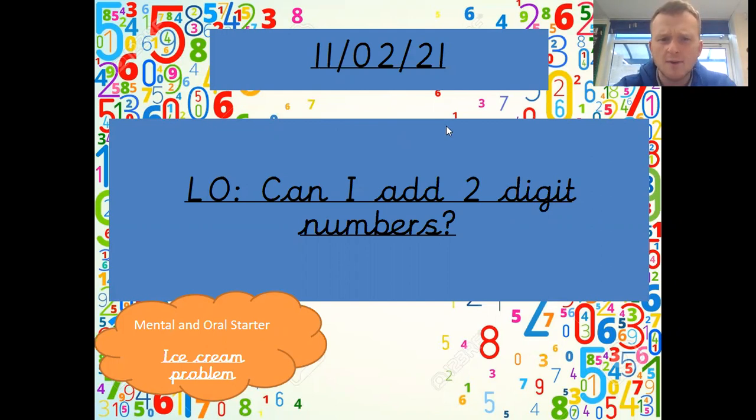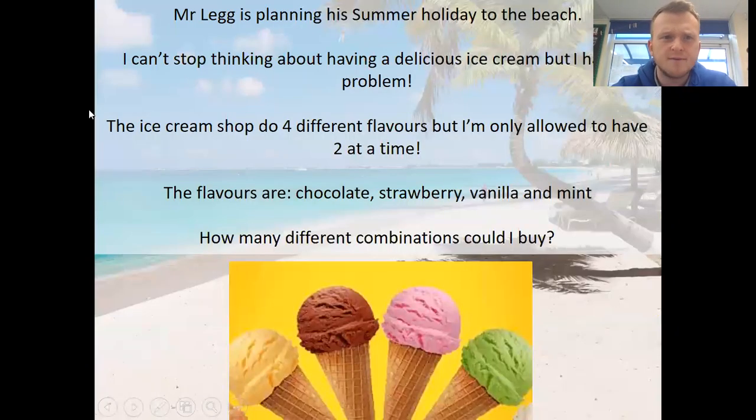We've got a slight problem to start with. I've got a little ice cream maths problem for you. Mr. Legg is planning his summer holiday to the beach, and I can't stop thinking about having a delicious ice cream, but I have a problem. The ice cream shop has 4 different flavours, but I'm only allowed to have 2 at a time. The flavours are chocolate, strawberry, vanilla, and mint. Can you find out how many different combinations I could buy?